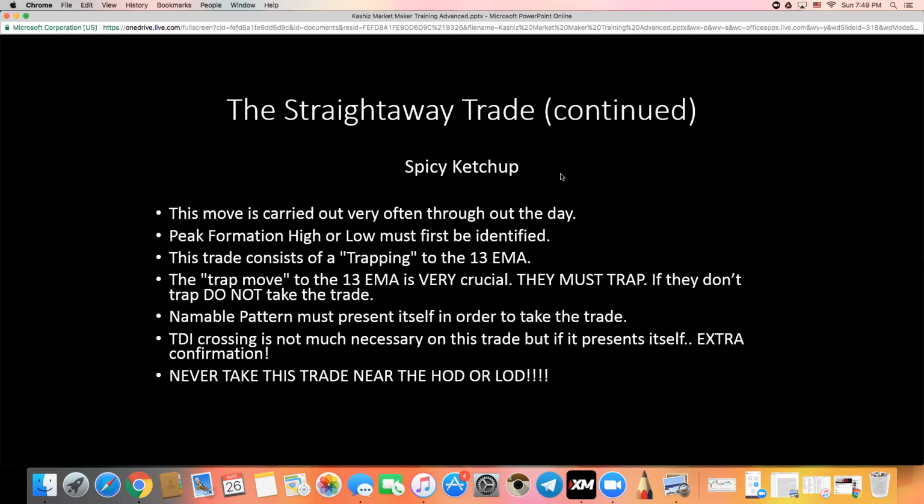It consists of a trapping to the 13 EMA, your Ketchup, the red moving average, okay? The trap move to the 13 EMA is very crucial. They must trap. If they do not trap, do not take the trade. Please do not. A nameable pattern must present itself in order to take the trade.